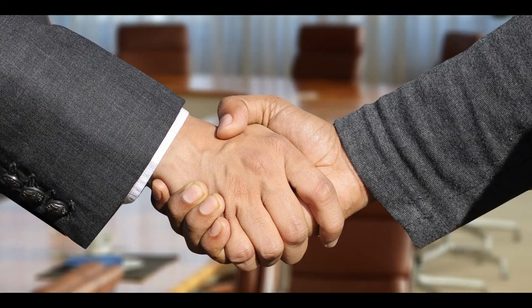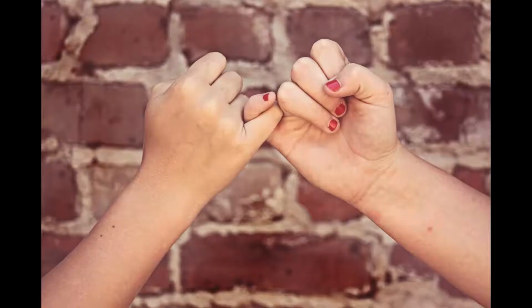Have you ever heard someone making a promise and doing that? Putting their hand under their thigh? Me neither. We usually think of people shaking hands with a promise or giving pinky promises to our friends. If you remember, Yah even gave us a rainbow as a sign of his promise.